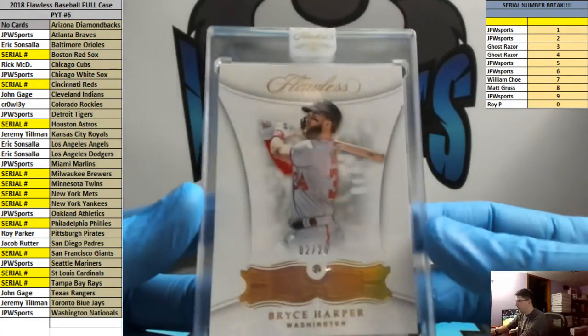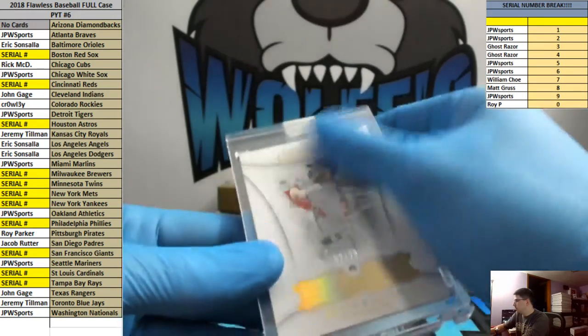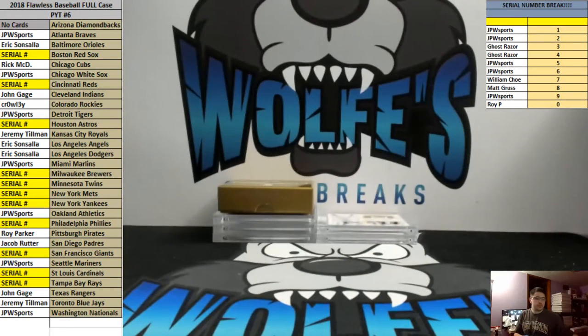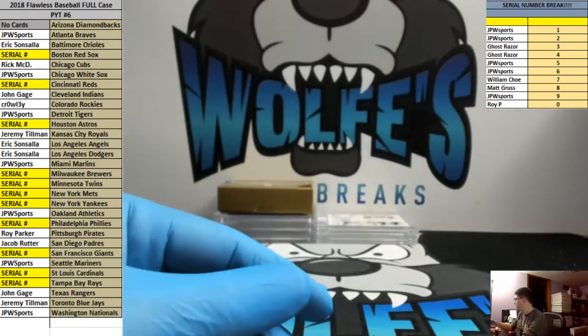First up, Bryce Harper, Diamond, 2 out of 20, JPW. Washington Nationals, Bryce Harper, 2 out of 20, Diamond. Little fun fact about Bryce Harper that I didn't know until, of course, during this whole trade thing going on, there's been all kinds of specials on him. Whenever he was three, he played on his brother's six or seven year old baseball team as a 3 year old. That's crazy. Bryce Harper.